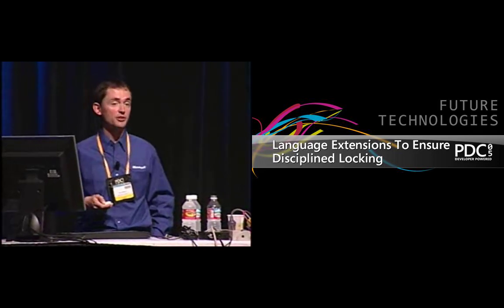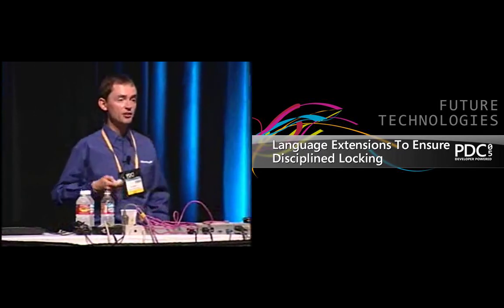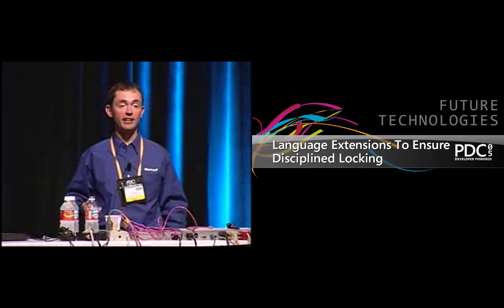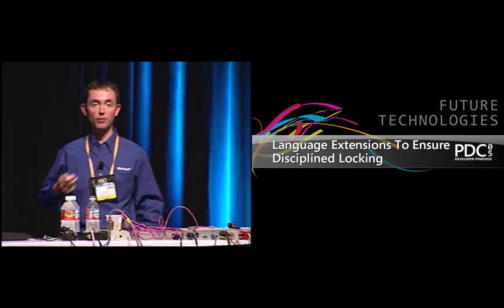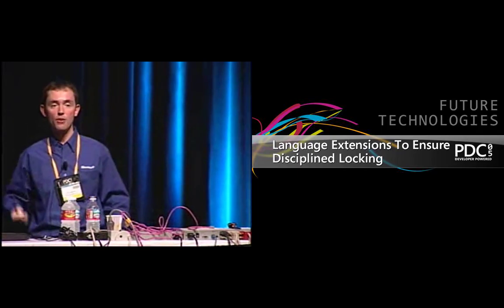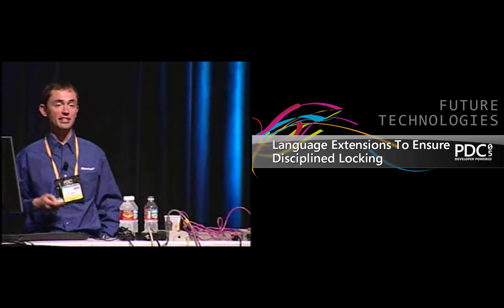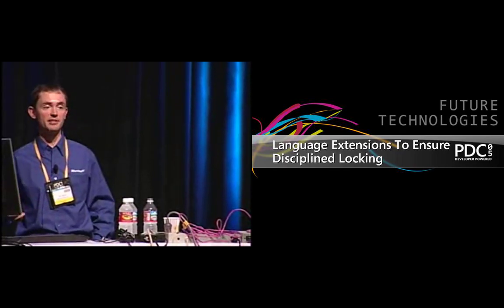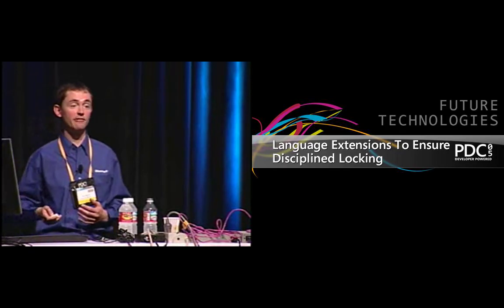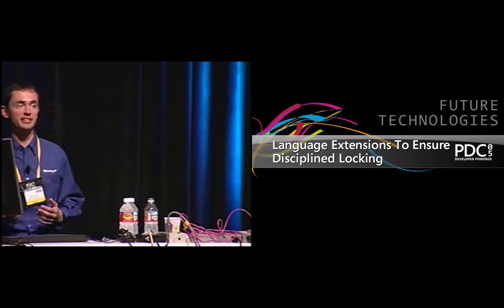Now, the second stage of this talk is looking at what we could do in languages to try and avoid the need for tracking races at runtime. And so instead of having to monitor things with a system like RaceTrack, we want the compiler to pick up, when we compile a program, that it might have race conditions in it. So we can ship it and know that there aren't any problems. It's not just that we didn't test it thoroughly enough. We can be certain that it doesn't have races, just as we can be certain that it doesn't have type errors.